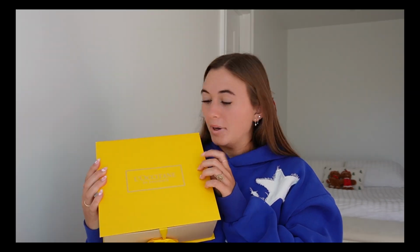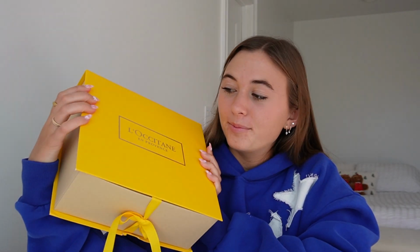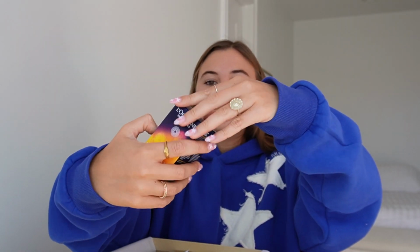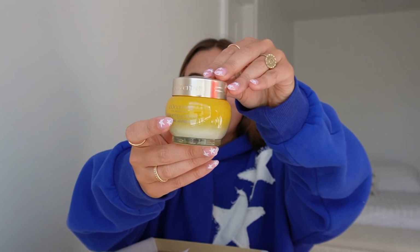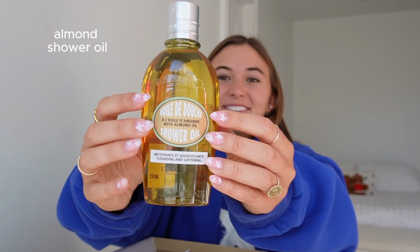I'm kind of obsessed with this bumblebee yellow. It's so pretty. This is the brand. I'm not sure how to pronounce it, so I'm not gonna try. Dry skin hand cream, an overnight rest oil serum. Whoa. My mom will be obsessed with this. And lastly, they gave me shower oil. Wait, I'm so excited to try this.